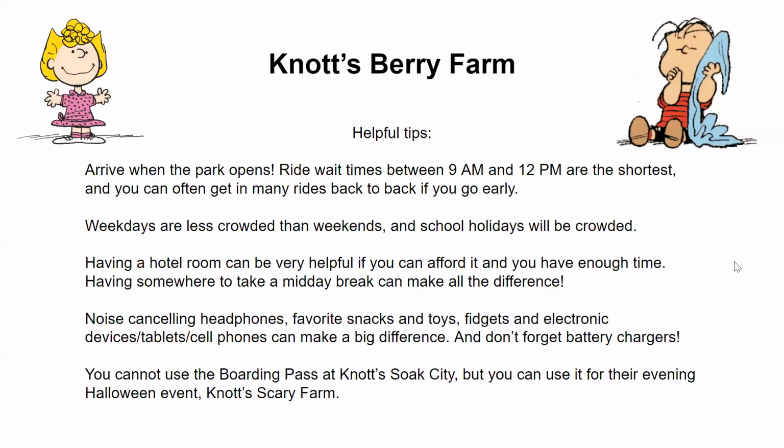So helpful hints for Knott's. You don't have to worry about reservations. They do not use a reservation system anymore. But again, I highly recommend that you arrive when the park opens. The ride wait times between 9 a.m. and 12 p.m. are going to be the shortest of the day. And you often can get in many rides back to back if you go early enough.